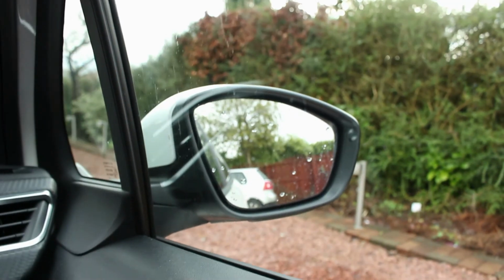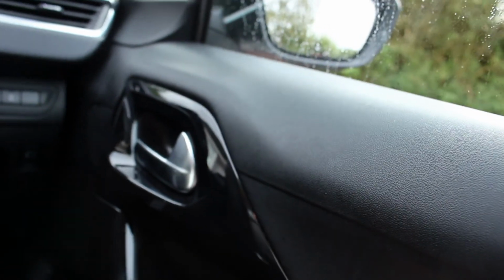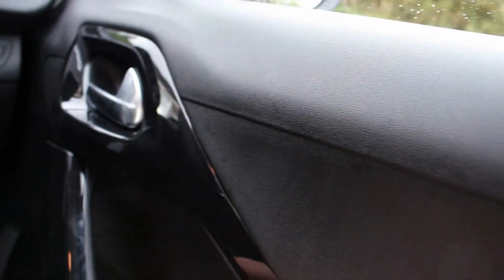Now we'll move over to the back of the car. Also on the door we have your wing mirror adjustments, and the front two windows are electric, only the driver's one's automatic, and the passenger's one you have to manually hold up and down.